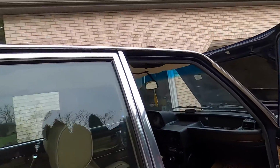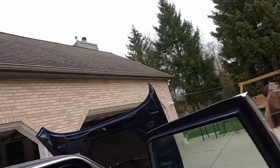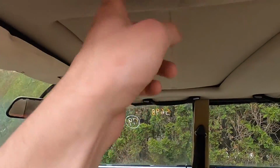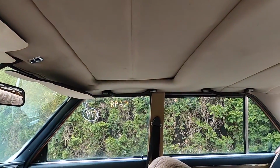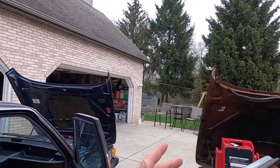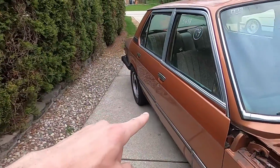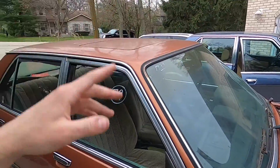Headliners, so what's weird is I don't know the material of this one, but this one is suede, or like a newer style headliner, which is kind of gross. I would have preferred what that one is, but whatever. No passenger side mirror. No passenger side mirror, in case any of you think that my car for some reason was missing it.